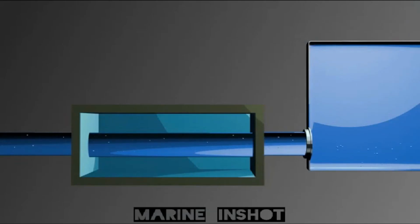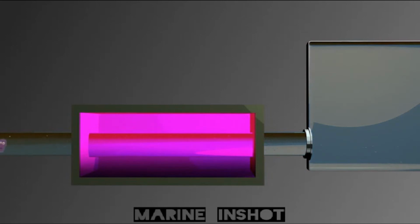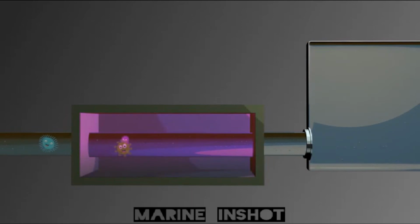UV systems generally use filters and ultraviolet light. UV light kills or inactivates organisms by disrupting their DNA, leaving them unable to perform vital cellular functions. The efficiency of systems using UV light depends on total suspended solids, TSS, and the opacity of the water, in other words, how cloudy it is. High levels of TSS or color will cause a decrease in the UV transmittance level.